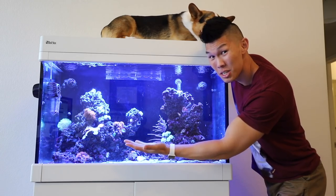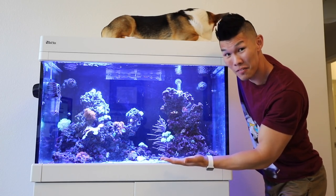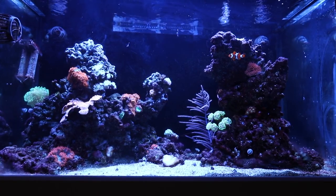It's finally time to talk about my aquarium. Let's go. This is my 65-gallon saltwater Red Sea Maxi 250 reef aquarium. It's been running for over 2 years, and if you've noticed in the past few months, I haven't really been covering it too much, just because the tank has not been doing very well.